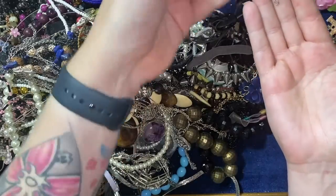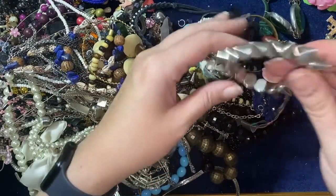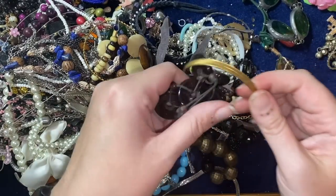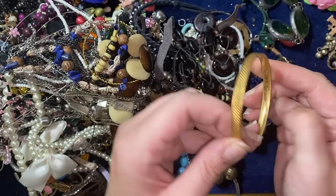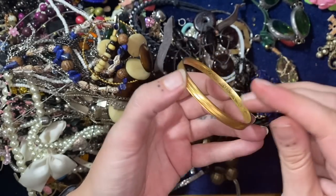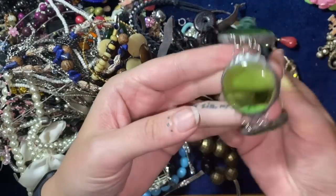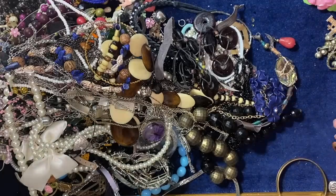I've got lots of little bits there. Spikes, indeed. That looks like it might be rolled gold. There's like a coating on it. Don't think it's going to be gold. I'm going to put it aside and test it just in case, but I don't think it is. That is like some kind of homemade glass piece. I will put that in the crafter's lot.